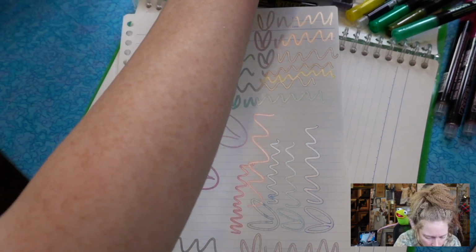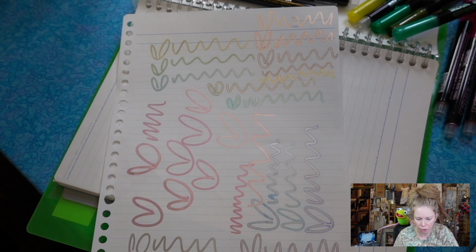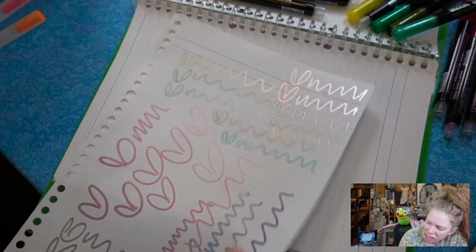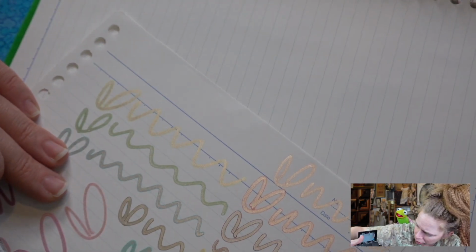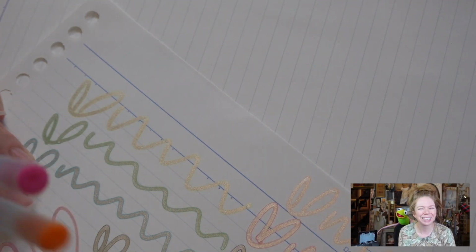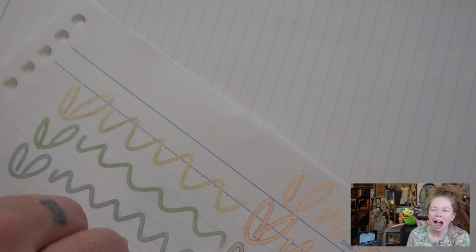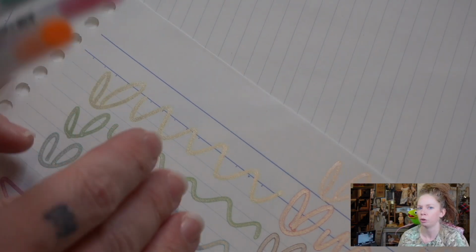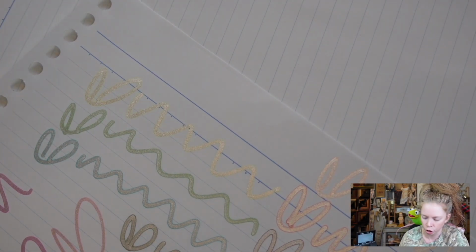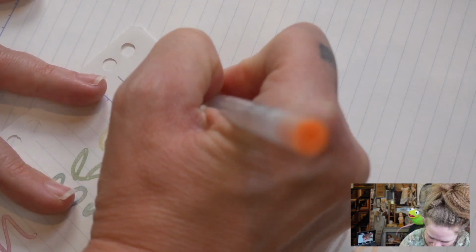Now I'm going to try and swatch the Jelly Roll pens, because it took a second for them to change. I don't remember it being as rapid, but like I said, I really bought these once in college. I really like the glittery ones. I forgot what those are called, Stardust or something. So here's orange.